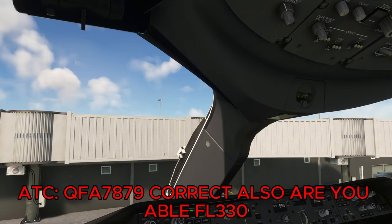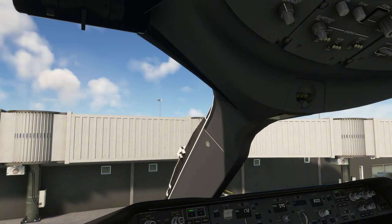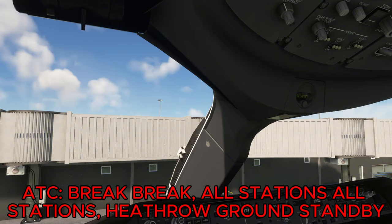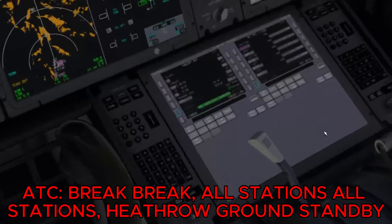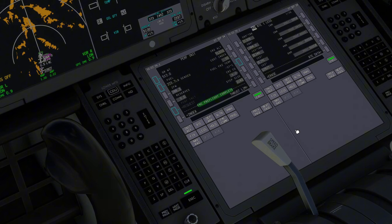Also, are you able flight level 330? Negative, but we could take flight level 310, Qantas 7879. Roger, I've updated your flight plan. Break all stations. Heathrow ground, standby. Qantas 7879, can we actually accept 330? My apologies.